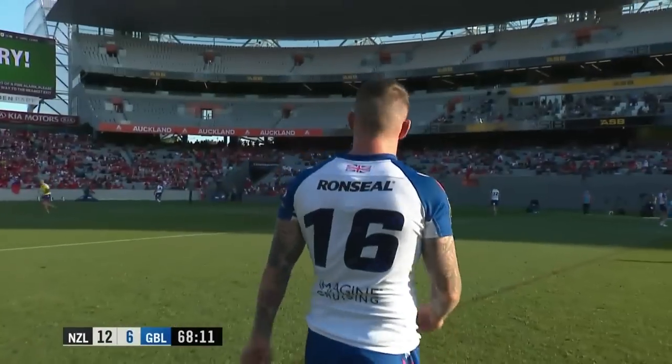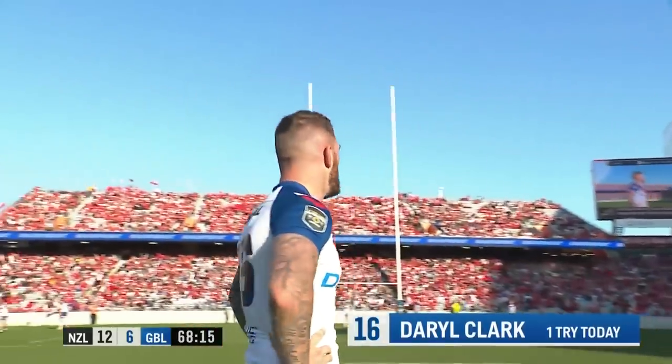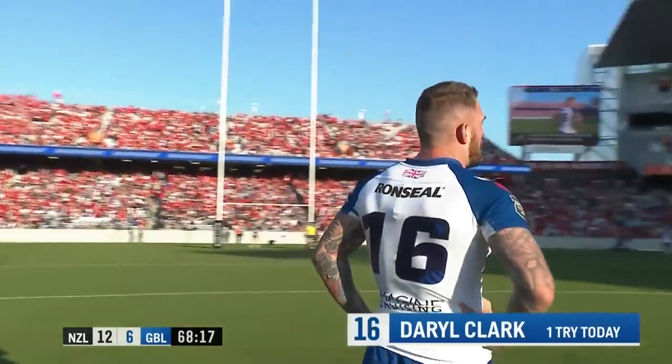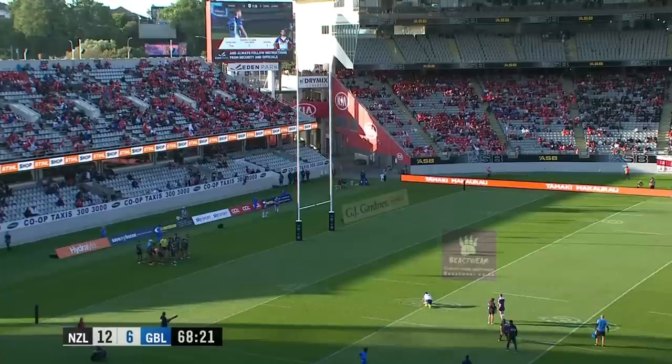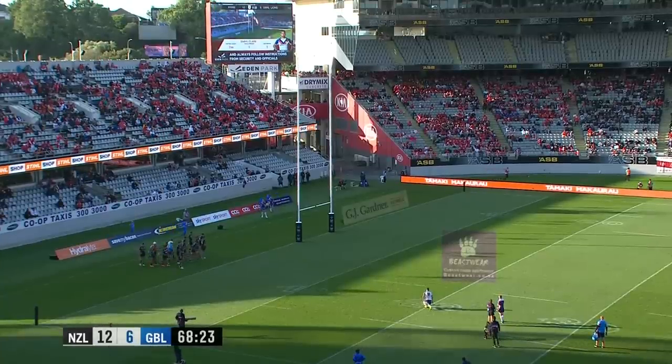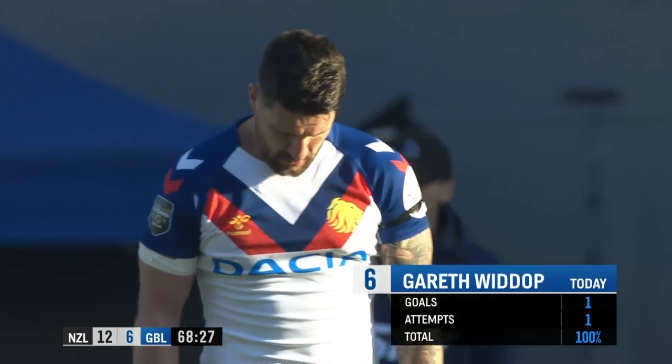Big score there for Daryl Clark. His second try in International Rugby League. He couldn't quite absorb all of that pressure. Field position of Great Britain. A couple of penalties in there as well. A beautiful finish for the game.